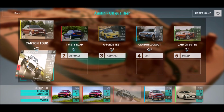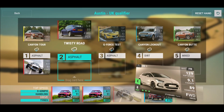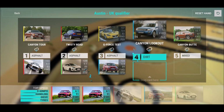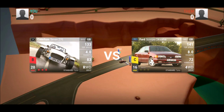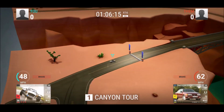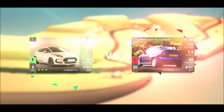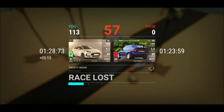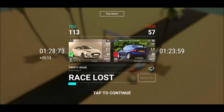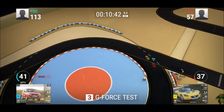So, Canyon Tour. We got asphalt. It's all a little bit rainy, but Canyon Butt and Canyon Lookout is dirt and mixed. However, I decided for the rainy parts, which you don't need to, it doesn't need to be standardized. However, I decided for a full standardized deck. But you can see here that, for example, the Ford Escort with a 4-wheel drive performance tires is a good choice as well if you want to take this one. However, for GeForce Test, I would recommend you standardized.